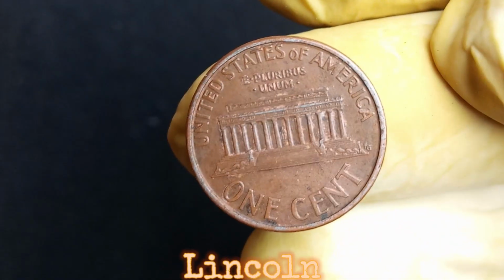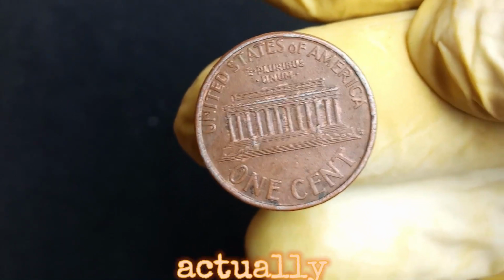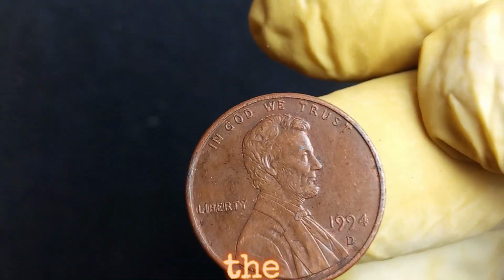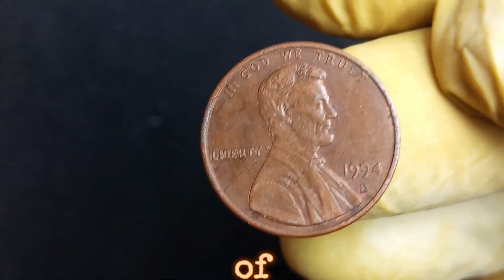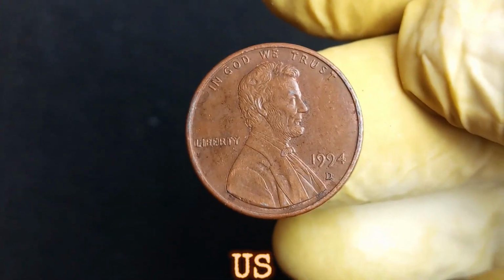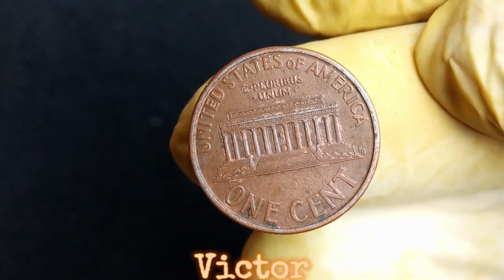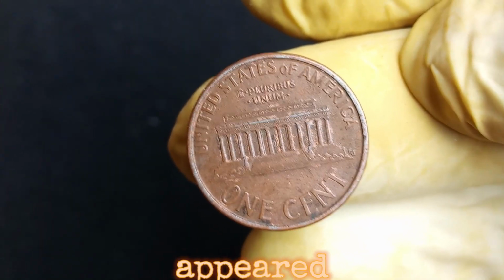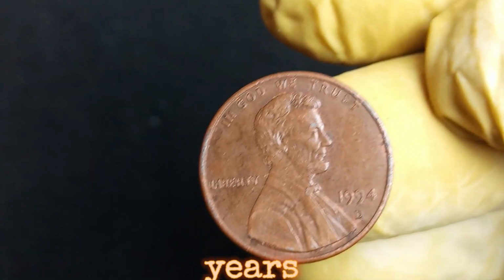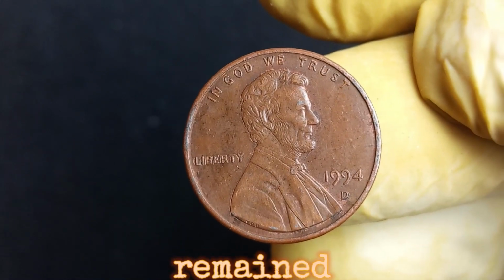The historical background of the Lincoln cent. The story of this coin does not begin in 1994. It actually begins all the way back in 1909, when the United States Mint first introduced the Lincoln cent to honor the 100th anniversary of President Abraham Lincoln's birth. It became the very first regular-issue U.S. coin to feature the portrait of an actual historical person. The design was created by Victor David Brenner, whose initials VDB appeared on the reverse in 1909 and sparked early controversy. Over the years, the Lincoln cent has gone through many small design changes, but the portrait of Lincoln remained.